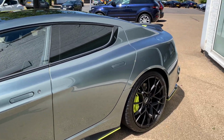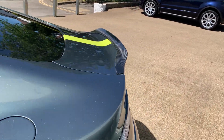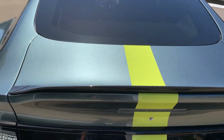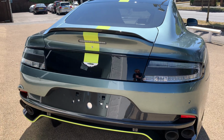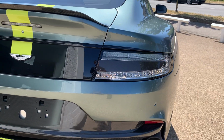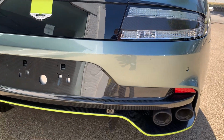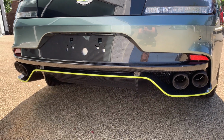Now coming round to the rear of the car, you can see a carbon tip to the boot lid, clear rear lamps, and then carbon lighting fills, if you can make those out there. It's a really nice touch, which match with this lovely carbon lower and carbon rear diffuser to the car.